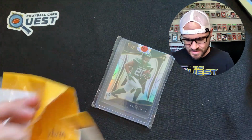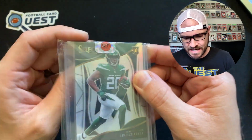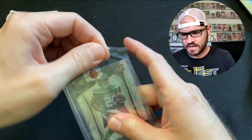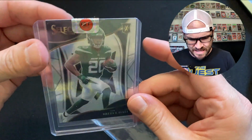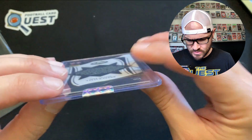Oh yeah, baby. I talked about Breece Hall being my top running back buy last week. One of my favorite buys right now is a rookie. Was able to get this XRC. Not crazy about the packaging here. The top loader they used was too big.